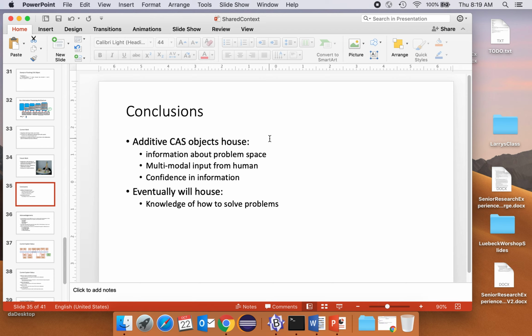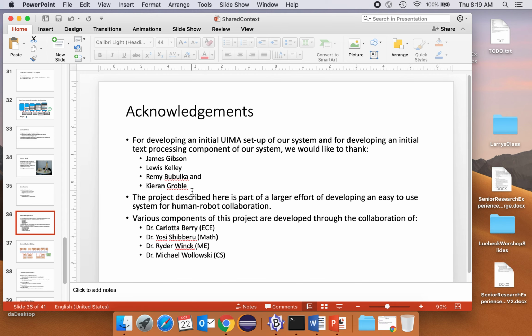So what have we seen? Our CAS objects, which are additive, house information about the problem space, multimodal input from the human, and confidence information. Eventually, once we have the ability of planning, we also have knowledge of how to solve a problem. I should tell you that this project has been ongoing for a while. This team took over from a team that worked in 2018-19. It was James Gibson, Lewis Kelly, Remy Bibulka, and Kieran Grobel. Also, in the beginning, this project was a collaboration of Dr. Barry, Dr. Shibur, Dr. Wink, and myself.